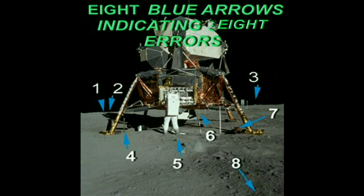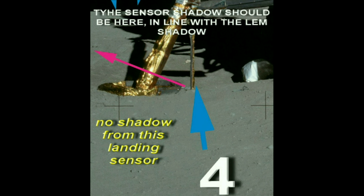Okay, we'll look at the next anomaly now, which is anomaly number 4. And what have we got there? Something at the bottom of the lander leg. And here it is. It's the landing sensor. There is no shadow from that landing sensor at all, folks. It should be going parallel with the LEM shadow. The LEM is vertical. The landing sensor is vertical. It should be going exactly the same direction as the LEM shadow, folks. But there is no shadow there.